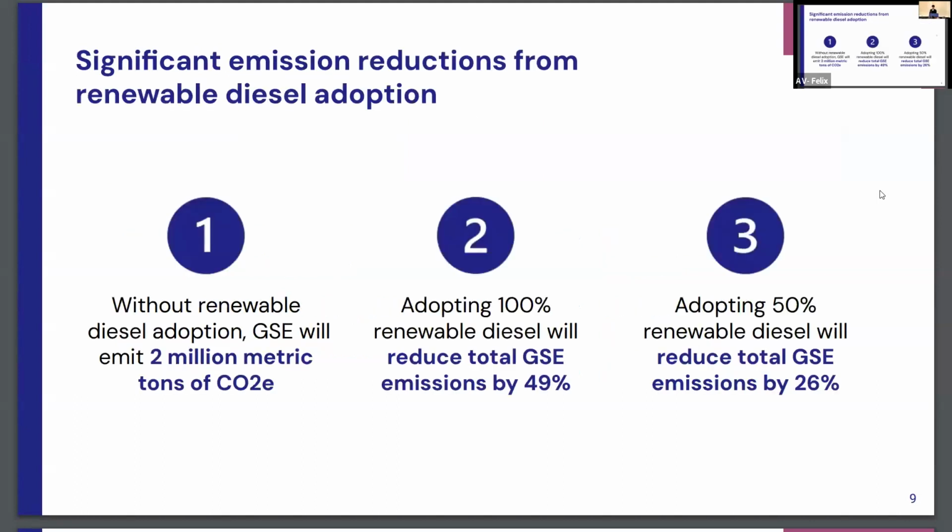In terms of environmental impact, with the Port Authority's GSE data we were able to get our hands on, we calculated that even without renewable diesel adoption, GSEs will emit around 2 million metric tons of CO2 in their lifetime. If we were to adopt 100% renewable diesel, this would reduce GSE emissions by 49%, and even 50% adoption would reduce GSE emissions by 26%. So clearly, renewable diesel can help reduce GSEs' direct emissions.